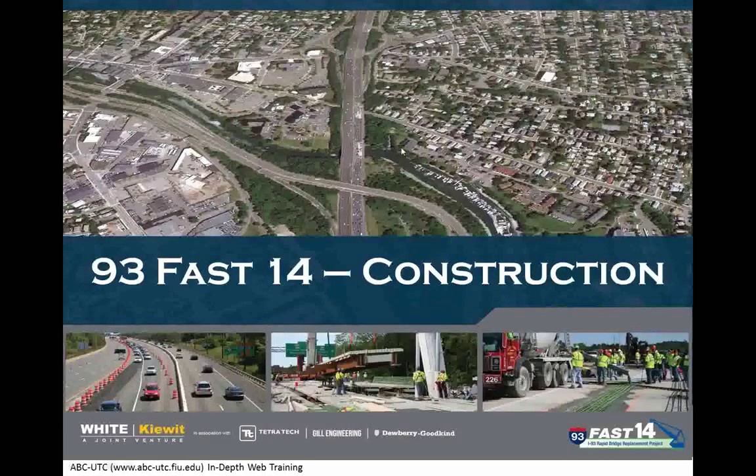Good afternoon again. The first couple slides that you see may be a repeat or similar to the ones you've seen before. But basically, I'm going to try and focus a little bit on the construction aspect of the FAST-14.